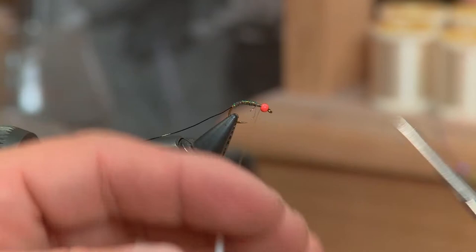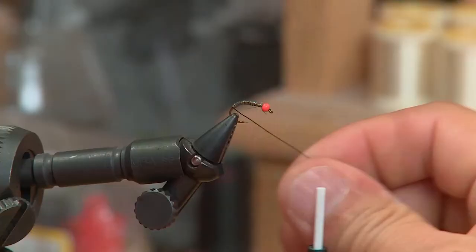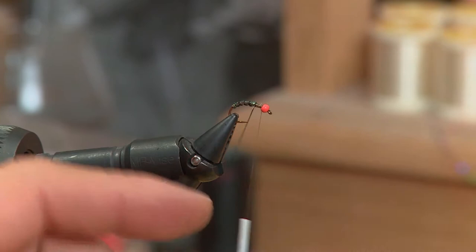Now the body's tied in, I'm going to take my black wire and take probably about 5 or 6 turns up the body, just to form a nice rib on the fly, right up behind the bead, and tie off right behind the bead.